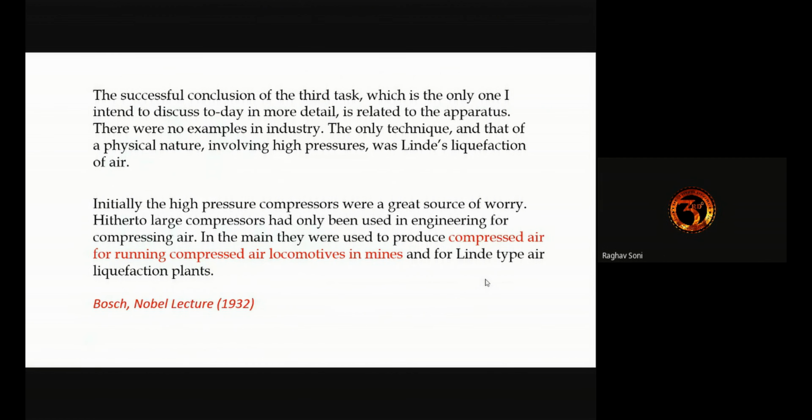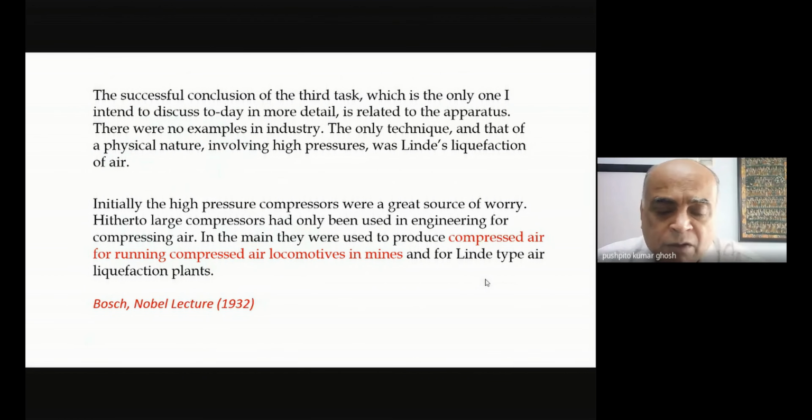Okay. Now we will come to the most important part as far as Bosch's work is concerned. And that is something that they really did a lot of work on after they had basically identified a catalyst. Okay, so they had identified a catalyst.